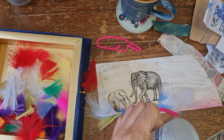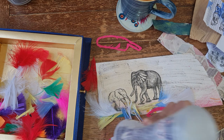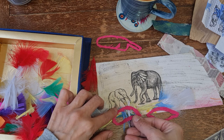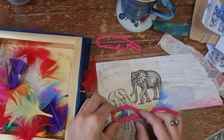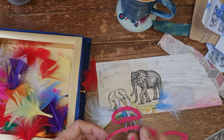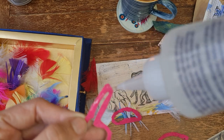Oh god, yeah, yeah, yeah, we're in luck, we're in luck. I might just do the top half because I don't think it's going to fit the hole. Yep, let's just go for it. It's not like what I thought it would be like, but it's okay.